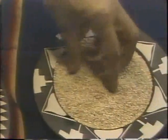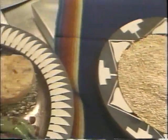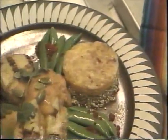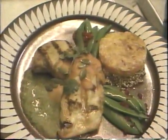Here's the finished dish. There's the chicken. But what is this? That's the quinoa. This is how we buy it. It's a millet-like grain. It's very high in protein. Well, how do you cook it? Like rice or something? Exactly. And here we fashioned it into a little gratin, layered with butternut squash and pepper jack cheese.